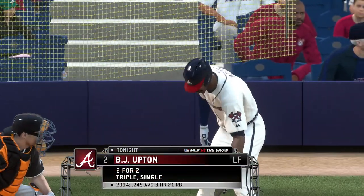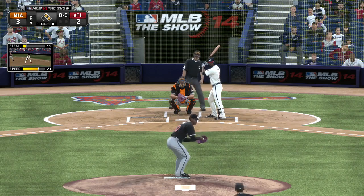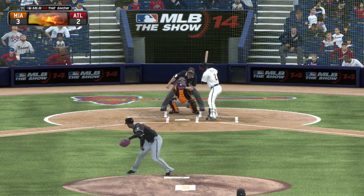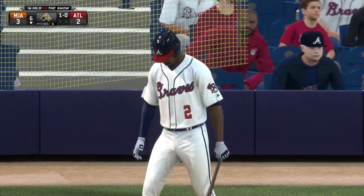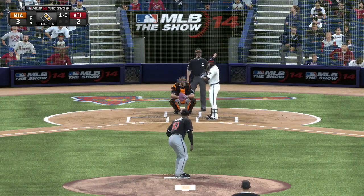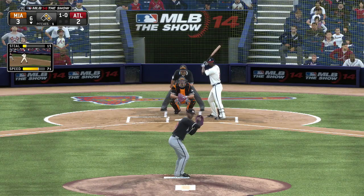B.J. Upton will be his first test out of the bullpen, and it'll be a tough test indeed as he'll face him with 2 on and nobody out here. First offering to him stays upstairs. It's a ball and no strikes. Now, if you're Atlanta, you have got to come up with a key hit here. Now, that's been missing. Both teams with 6 hits so far.